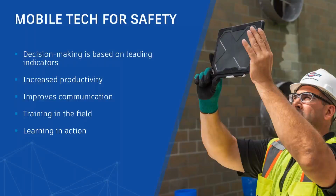Awesome. Thanks, John. So let's take a look at how BIM 360 can help you specifically enhance your safety program. A well-designed mobile safety program can enable a number of advantages to all of your job site safety operations. The first one on here is that using a mobile device is going to allow field workers to document site conditions in real time. So this is going to improve the quality and timeliness of that gathered data, and it's going to allow you to have your decision making be based on leading indicators.